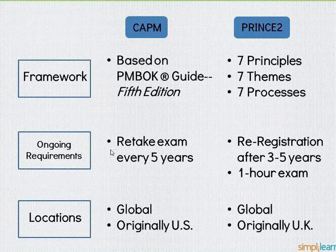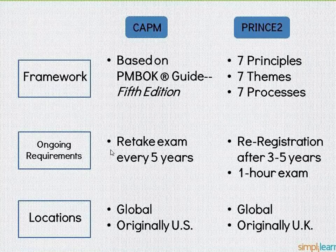At a practitioner level, Prince2 practitioner tries to assess whether a candidate could actually apply the knowledge. So in that respect, it's testing something slightly different to the CAPM exam.